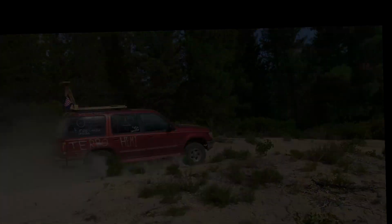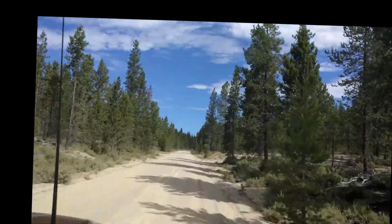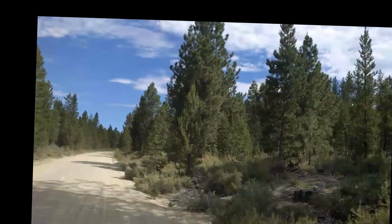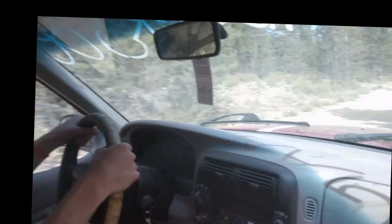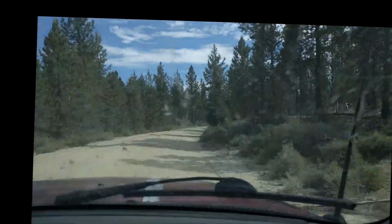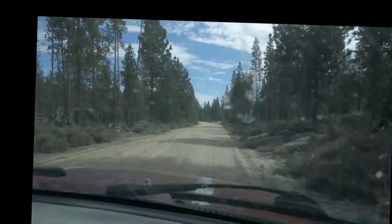Yeah. This is so gangster. What a nice road this is. You can just cruise 45, 50, get a little sliding in the hard packed sand. So much fun.